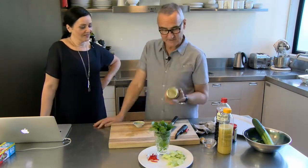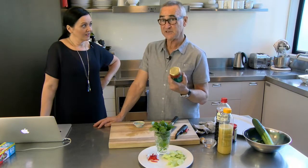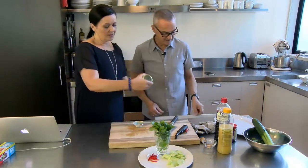So what I was basically doing is going through all the jars on the shelves, and there was a lot, finding out the ones that don't have any additives in them. And this one's a pretty good one. It's a sambal. What is it called? Sambal olek. It's sambal olek.